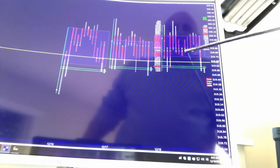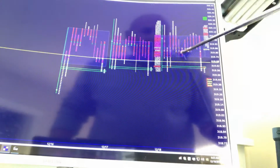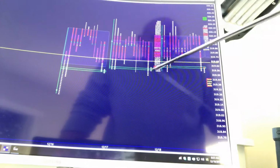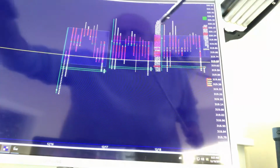Looking at the last 3 days of the SPY ETF on the market profile. I put it into 2 tick increments to basically show you what we have going on here and what to look for. 3 scenarios today.